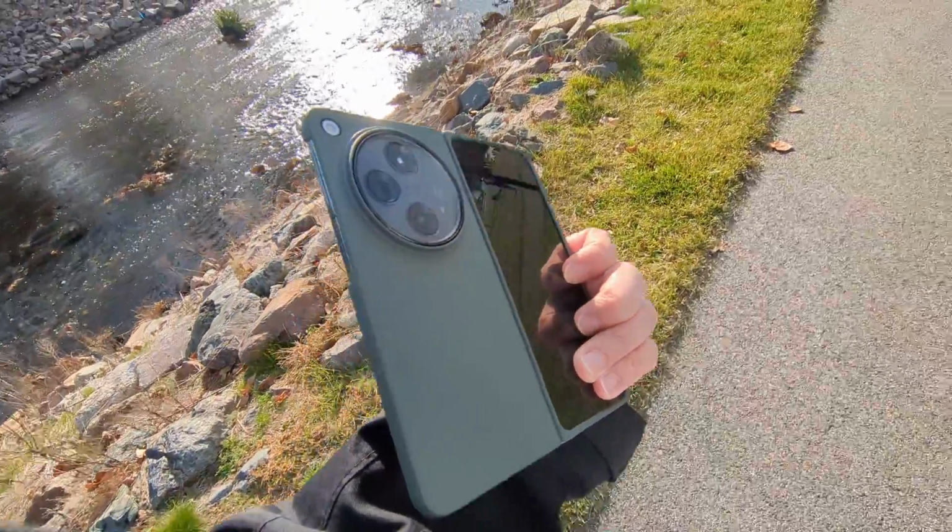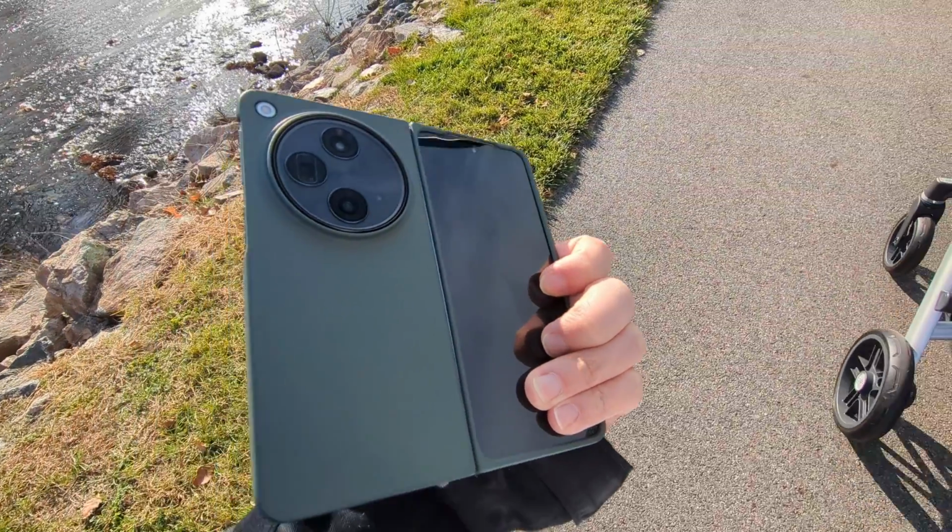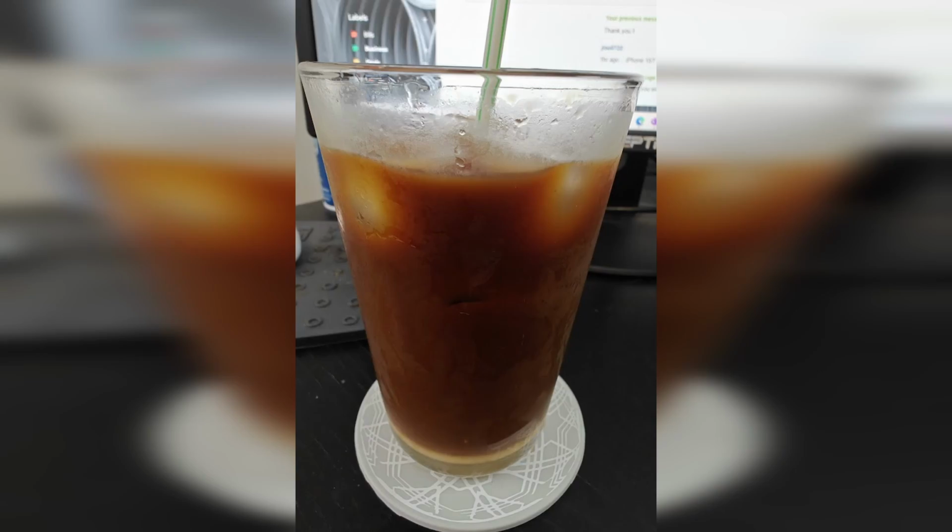And when I got back to my desk, I just took a picture of my afternoon pickup coffee. Not the greatest photo, but it is what it is. OnePlus has never really been known for their camera.